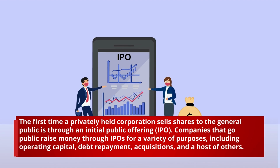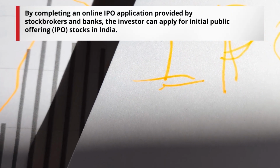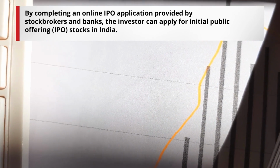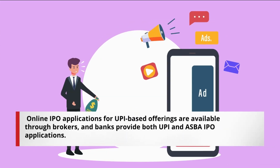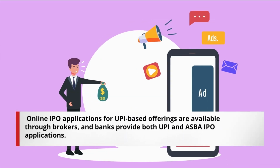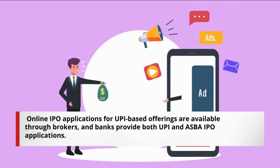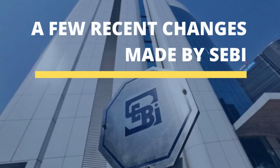a host of others. By completing an online IPO application provided by stockbrokers and banks, the investor can apply for initial public offering stocks in India. Online IPO allocations for UPI-based offerings are available through brokers, and banks provide both UPI and ASBA IPO applications. Now let's have a look at a few recent changes made by SEBI.